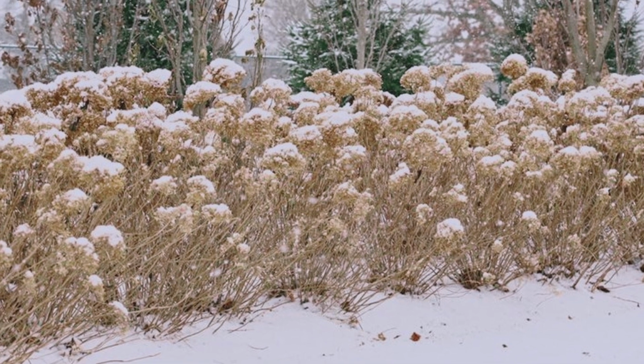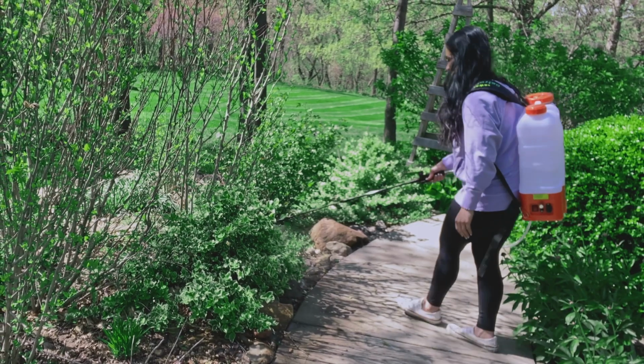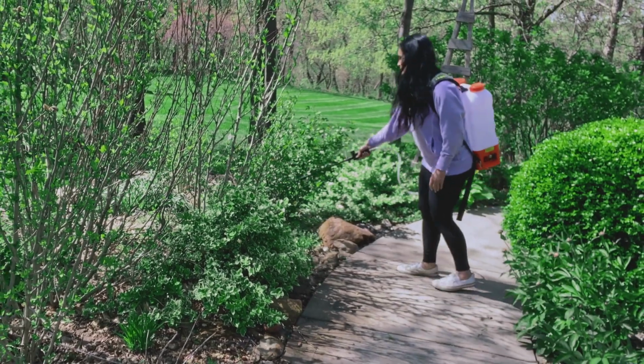35 degrees and below will stop the life cycle, but it won't kill the eggs. So they can overwinter in even as harsh of an environment as Kansas City in the winter, where we've got snow on the ground for weeks at a time. They can still live in that. So definitely keep that in mind about being able to prevent them by attacking them as soon as you see the problem going on, being observant, being mindful.